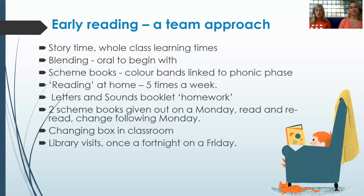So the way we do it in school is we have story time every day, at least once a day. So we'll have a sharing a story, and sometimes this is through the enjoyment of a book, so just sharing the story. And other times we'll stop and we'll talk about the book, talk about the story, what might happen next, tell me about this character.